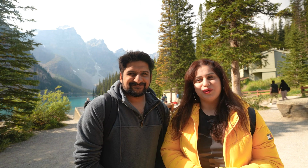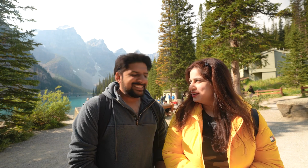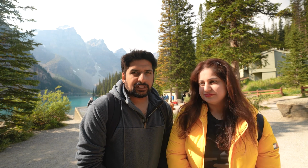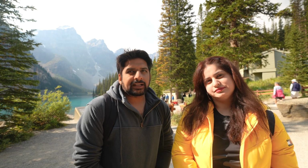Now you must be wondering what is the conclusion? Which one is better? Well, so do you want to go first? Yeah, if you want. So my viewpoint is I was expecting a lot when we came last night, but I didn't get much of a feel here. I still find Emerald Lake Lodge was a little better than this one. I don't know, this is my viewpoint.